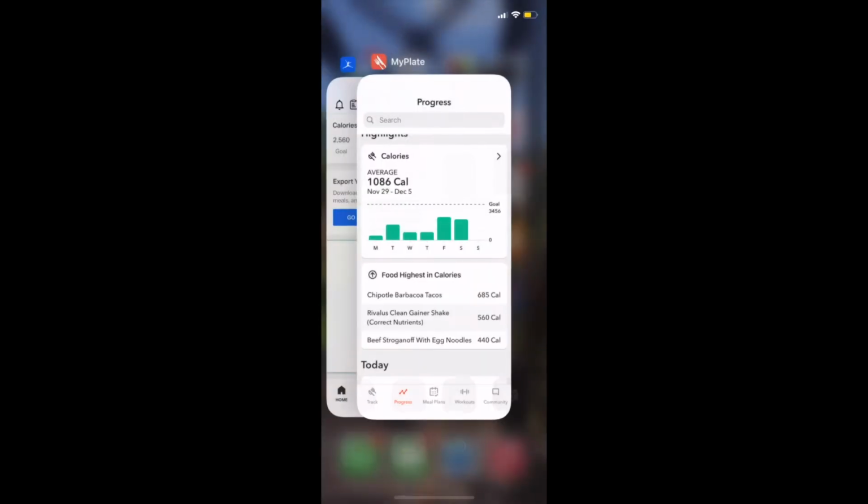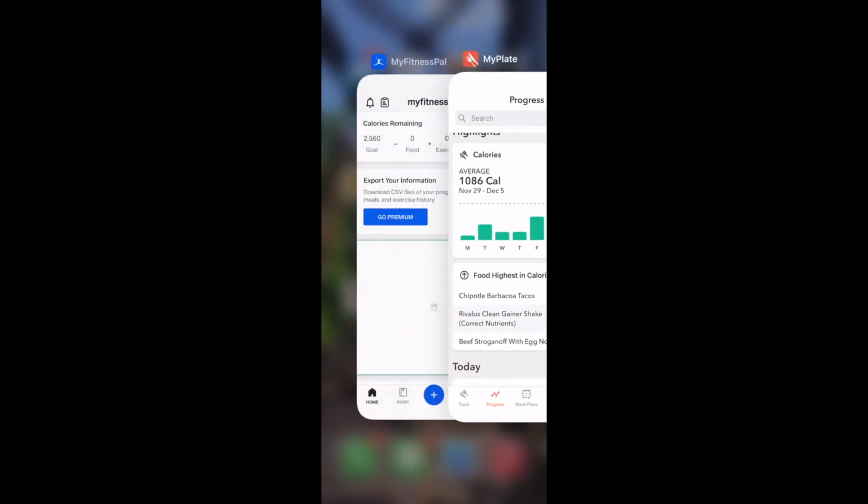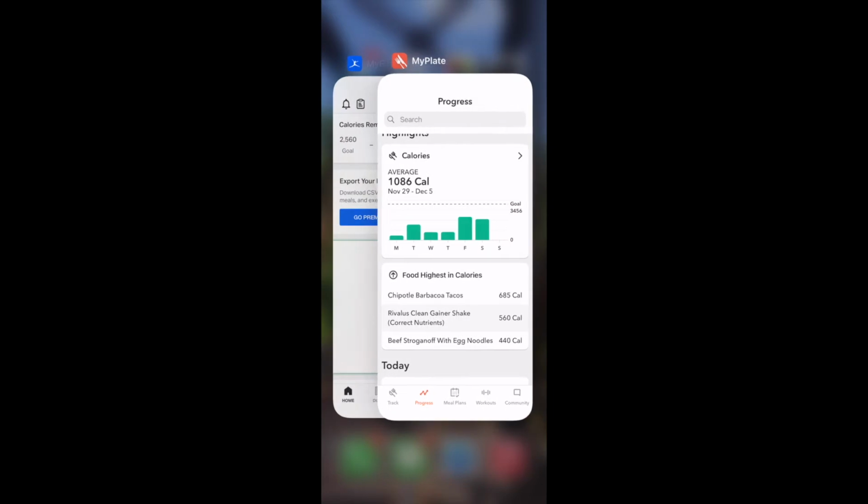So today is going to be a little different of a video. You're not going to see my face, but basically I want to show you what I think are the two best food tracker apps on the market in 2021. So I'm just going to run through some pros and cons and give you the scoop on both of these apps. It's MyPlate and MyFitnessPal.